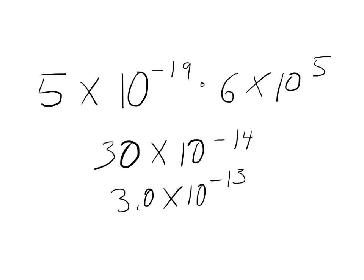Just know that you're going to have to do some multiplication with scientific notation without a calculator on Monday. Be ready for that. And that's all.